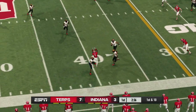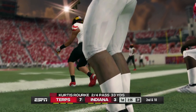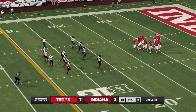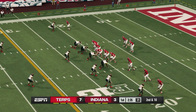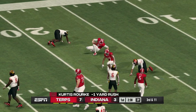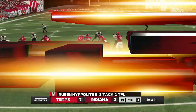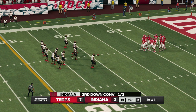Lets it fly. Incomplete pass. It's second and 10. Ball on their own 20. And he is drilled at the 19-yard line. That is exactly the type of play that good linebackers make on a regular basis. And if you can make enough of them in college, you're probably going to get a chance to play at the next level.